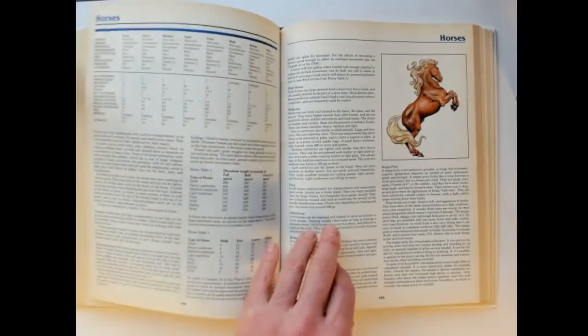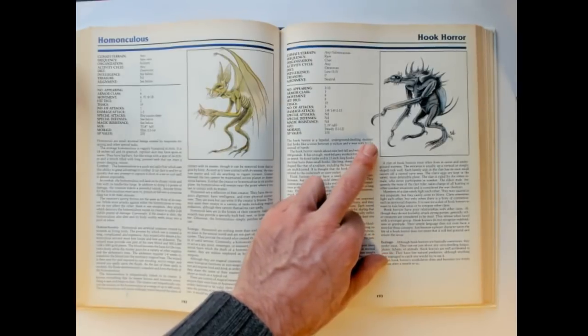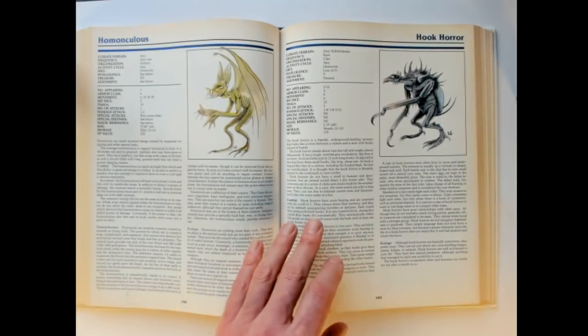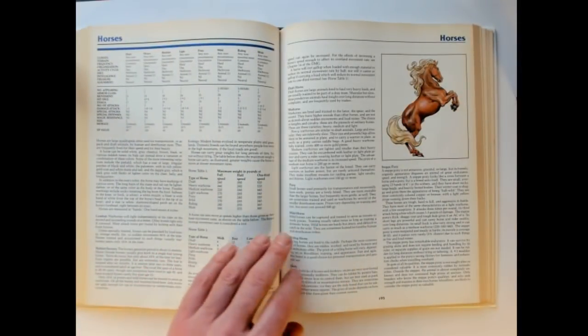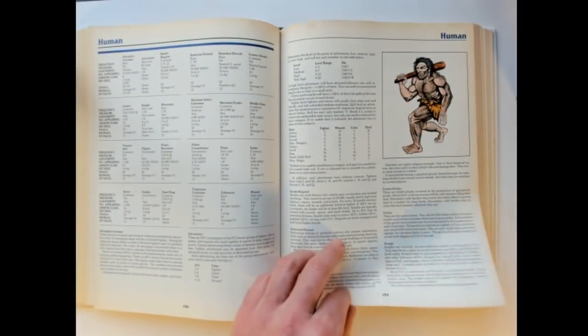Homunculus, Hooked Horror. The Hooked Horror looks so different now. This is what it originally looked like, and now we get, let's get real. The older artwork, some of it was actually really bad, but some of it's actually pretty cool. I mean, a lot of this is actually not bad considering. And am I just about halfway through? They even include horses. I don't know why.